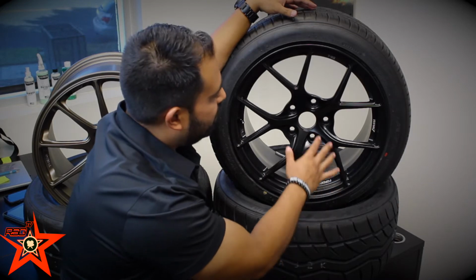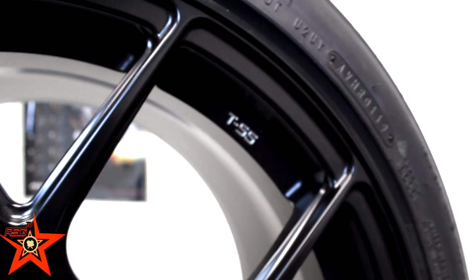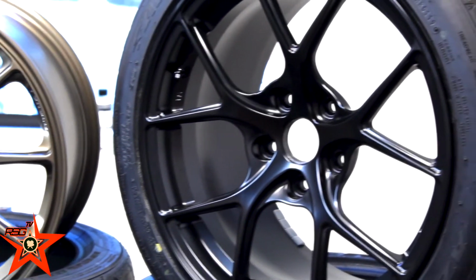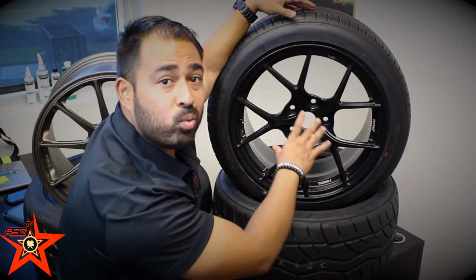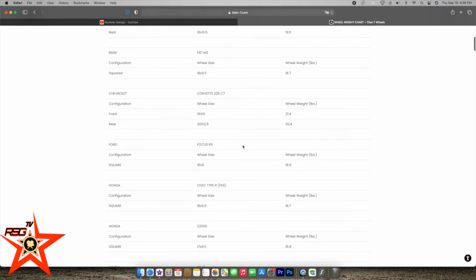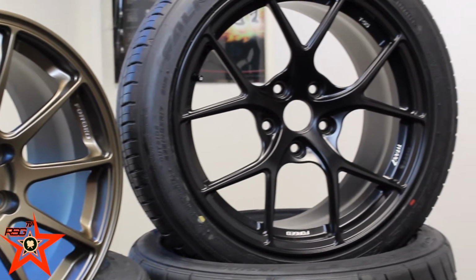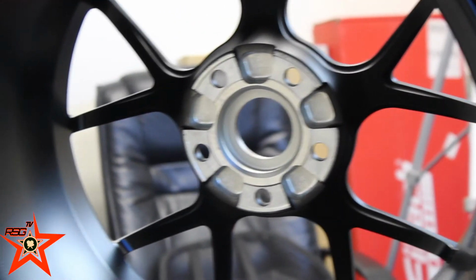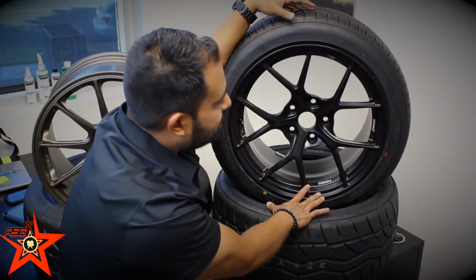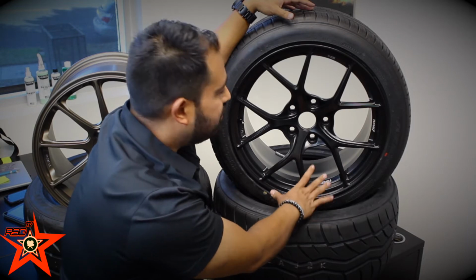Alright, Rockstars, we're going to move on to the Titan 7 TS5. It's a 17 by 9.5, 57 offset spec. As you can see, it's a beautiful machine black finish. Something really cool that I want to know, Titan 7 actually has a wheel weight chart on their website where you can plot and check all of the wheels and what they weigh. This particular 17 by 9.5 57 offset spec for the S2000, square fitment of course, comes in at 16.8 pounds. So not only do they have an industry-leading 10,000 tons of pressure, but they come in under 17 pounds for a fully forged wheel. That is awesome.